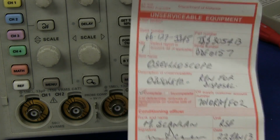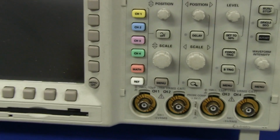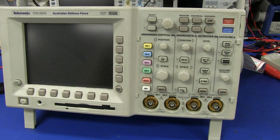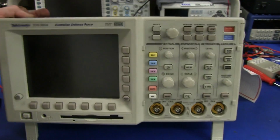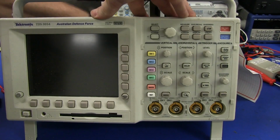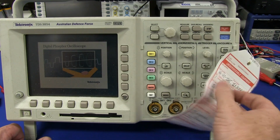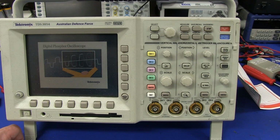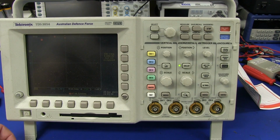A 500 megahertz, 4 channels, 5 gig sample per second DPO Tektronix scope is obsolete. They probably had to spend this year's budget, or the latest budget that they have, and the other ones are obsolete. Unbelievable. 2011 calibration, due 2012, and I'm willing to bet this one is probably fully working as well, because the other one with the failed channel didn't have a tag on it. So we don't know what the actual fault was, it wasn't tagged, but this one is definitely tagged, and the only thing wrong with it is obsolete. I mean, jeez, come on. A lot of people would kill for a scope like this. In fact, anyone would probably kill for a scope like this.